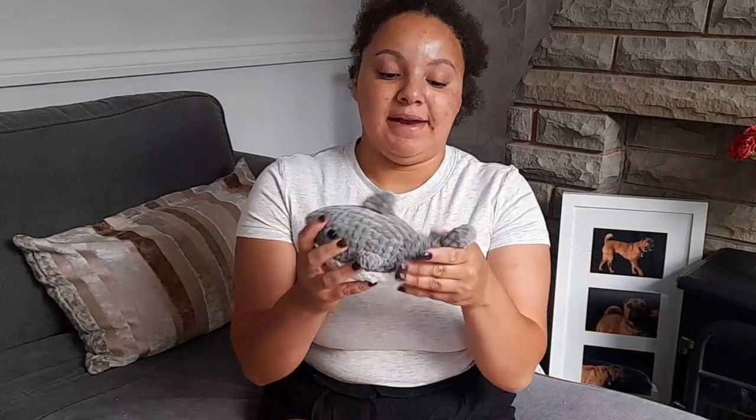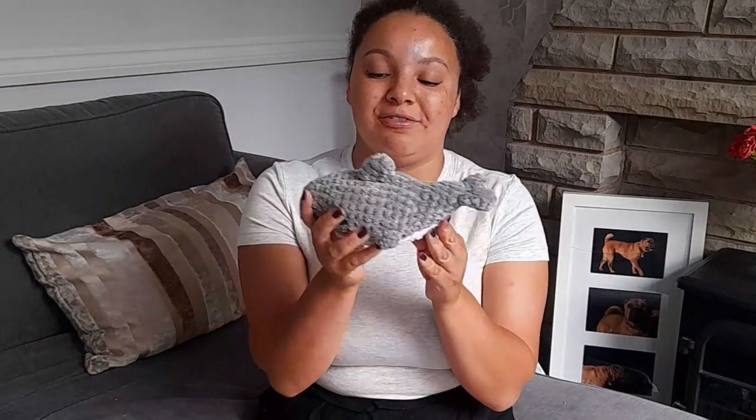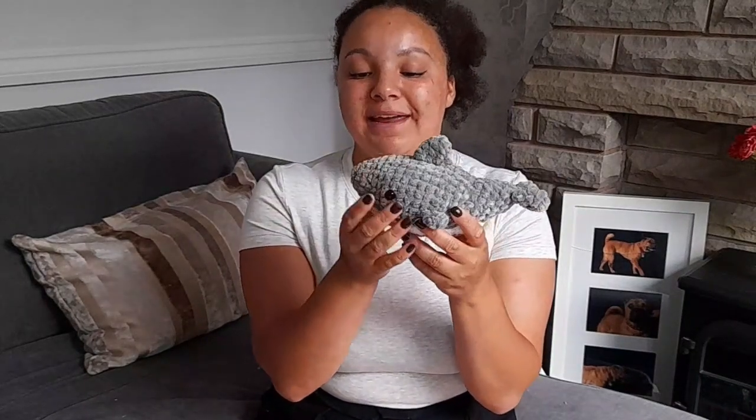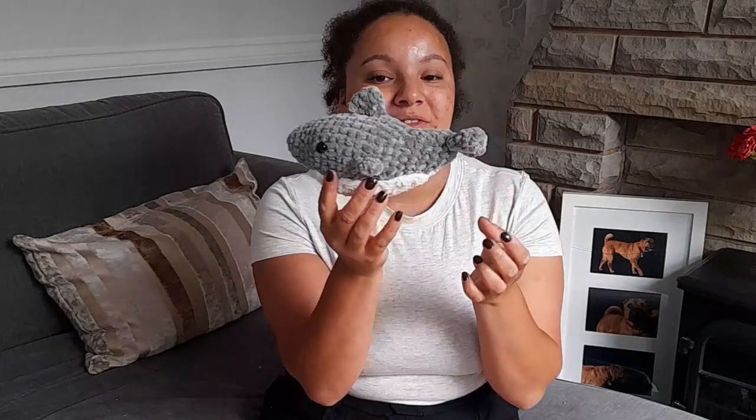So I made this week, and it is a shark. I think this pattern is great. I love the way this shark turns out. There is just a couple of slight adjustments I would like to make to it, but I think it is great. As you can see, I feel like this as a finished product, especially considering that you've got to do a couple of different things to it.